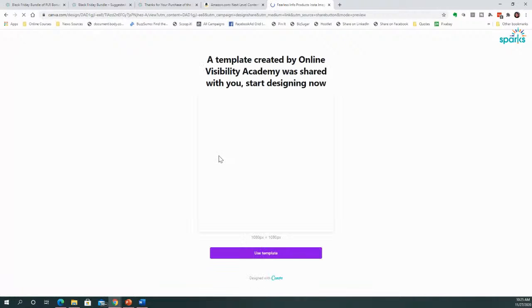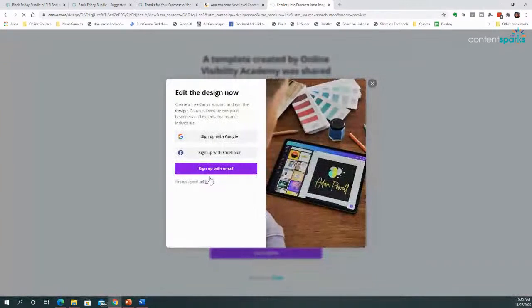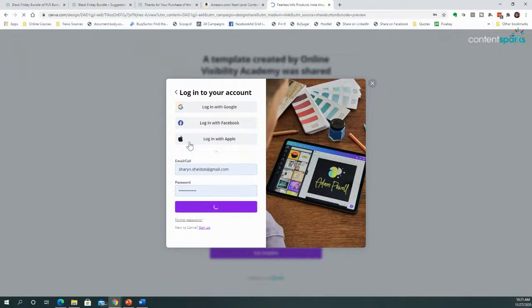Isn't that what LastPass is for? Remembering our logins. That's exactly what I do, is use LastPass. So I'm going to log in, and it's all hidden, luckily.